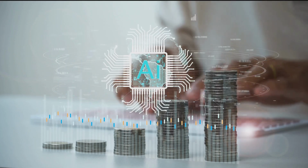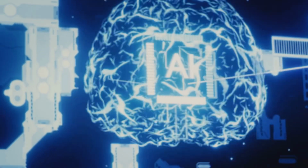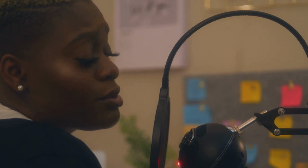As AI technology continues to evolve, speech to text is only going to get more sophisticated and accurate. Soon, it might even be able to capture the nuances of your voice, like tone and emphasis, adding another layer of expressiveness to your writing.